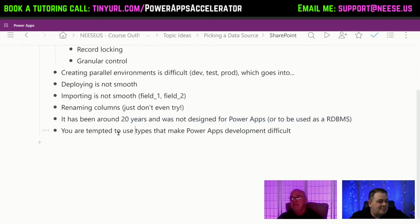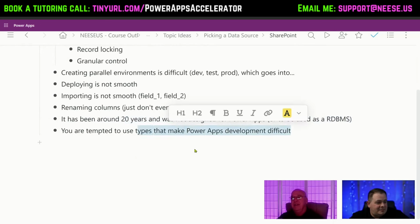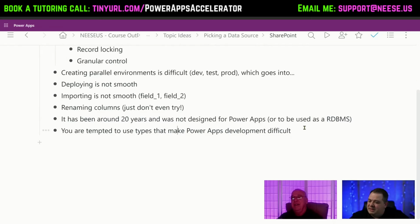You're tempted to use types that make PowerApps development difficult.